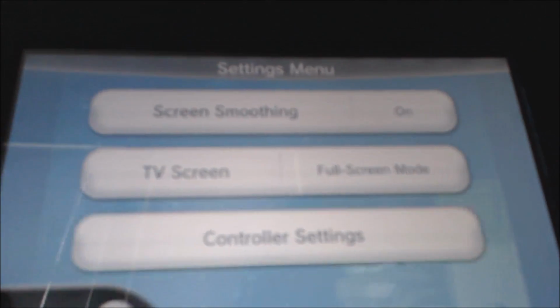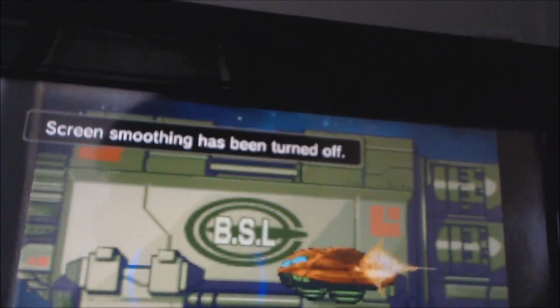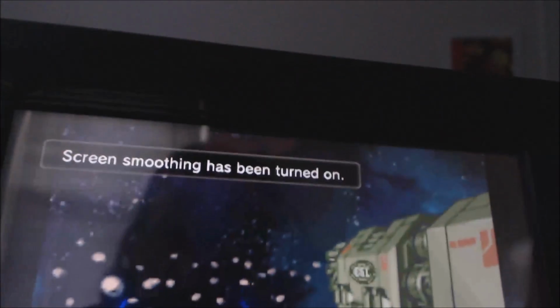Alright, now also, when playing Game Boy Advance games, you can turn screen smoothing on and off with a click of the right stick. Now, I don't know if you can see the difference there, especially on the gamepad, but simply clicking it on and off, that's it.